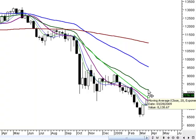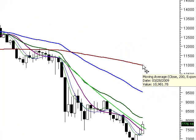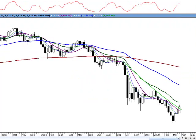The 20 period EMA is at 81.38 now, and you can see that's leveling off. So that's a good sign. We do need to hold first off the 20, then the 50 on a weekly basis, and that will be a positive technical sign that a short-term bottom has been put in. And then there's our 200 period moving average at 10,981 on a weekly basis.